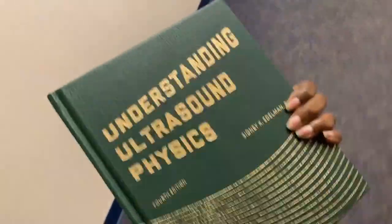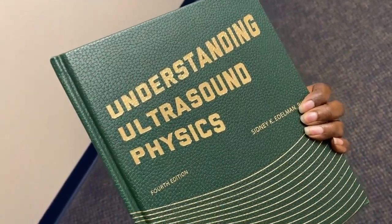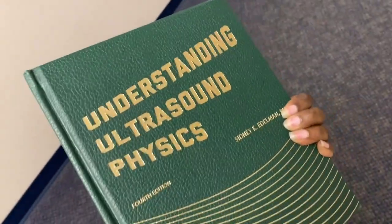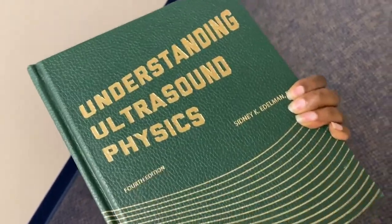It is finally lunchtime. But I mentioned this in one of my videos from last semester. This is my main ultrasound physics book, and I will link the video to that, but I'm gonna make a new video of the different books that I have for this semester, which are all different with the exception of this one.